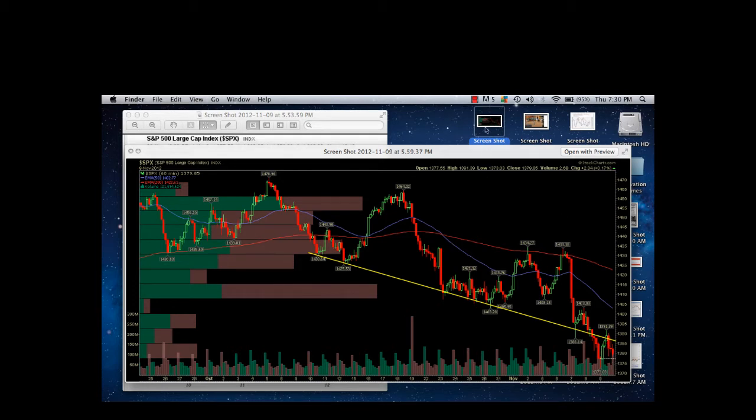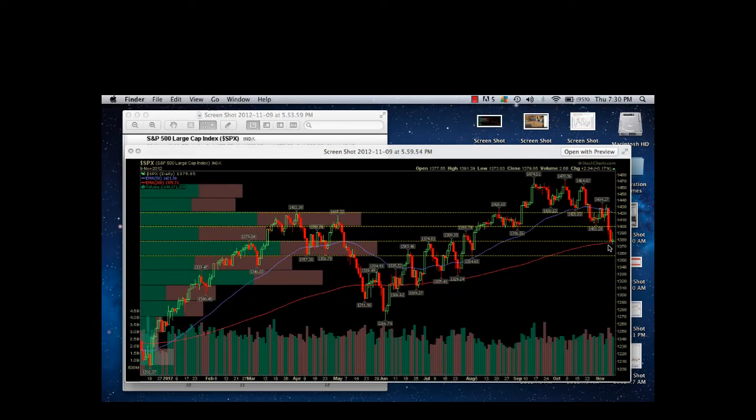So, looking at the daily, we can see that we held this 200 period EMA. We also held this Kirby shelf here. We closed right on it, and we came down and tested the 200. And also remember, the 1370.20 level is that point and figure support and resistance level. So for the time being, this looks like we could get a bounce.